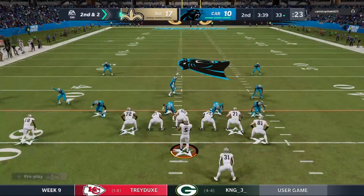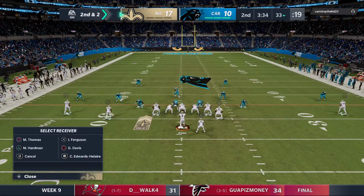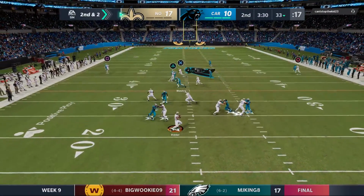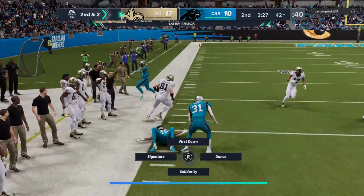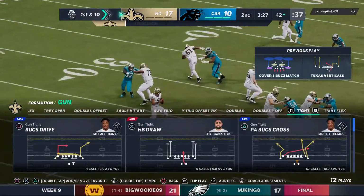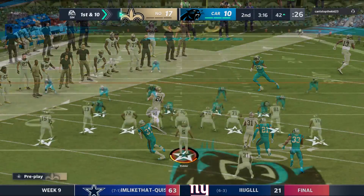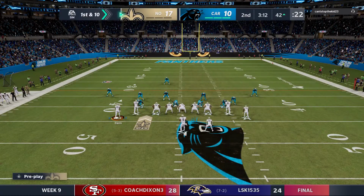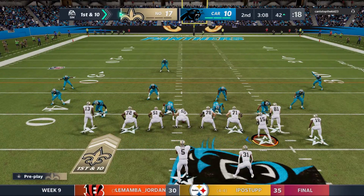Here's a 2nd and 2 now from the 33. Now left side, a completion to his tight end. And he'll be out of bounds just shy of the 40. That one good for 26 and a first down. Nice job there of utilizing his big target. He didn't overthink it. Understands the catch radius, understands that he knows how to use his body to keep defenders away from the ball, and puts it right out there for the nice pickup.